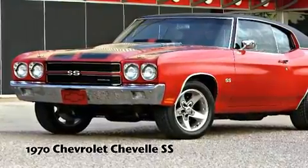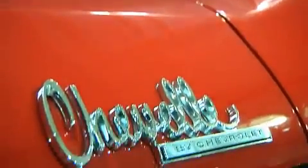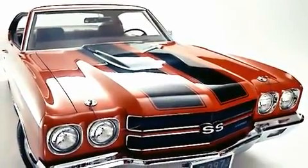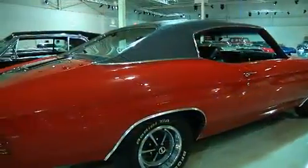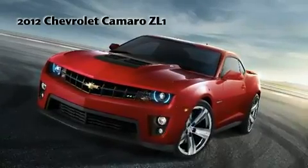If you wanted the real king of the street in 1970, you ordered the LS6 Chevelle, rated at 450 horsepower. That was the one to have. The classic fastback style. It's got a very upfront, squared-off nose, big muscular hood area, and those quarter panels. It just screams performance.